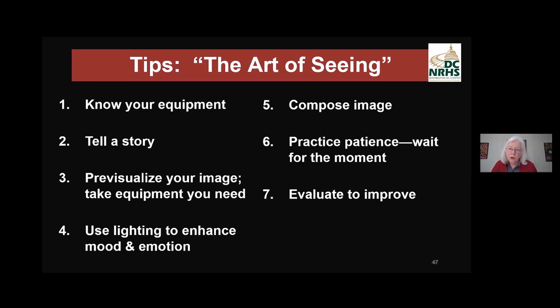Evaluate your own photography. Do it critically. It's only you talking to you. Did you like what you see? Did you like what you got? How could you do it better? One of the tricks that I found is I go and I look at pictures that other people have taken and that I really admire. And I say, how can I do something like that? And really think about how they took the image and how I could learn from how they took the image.